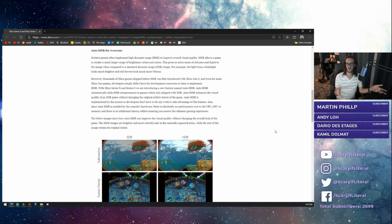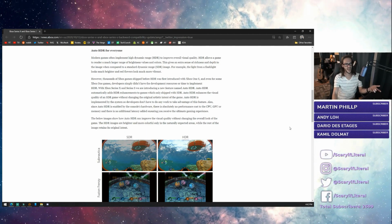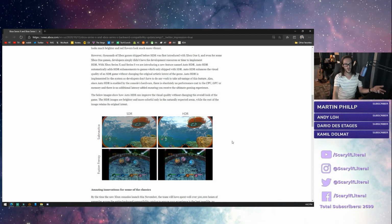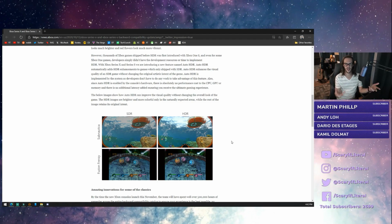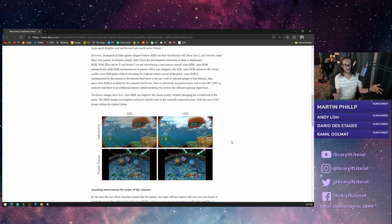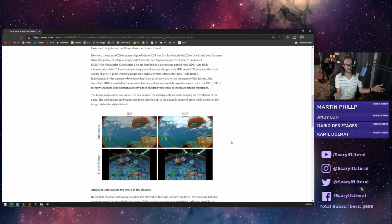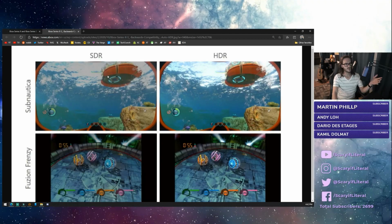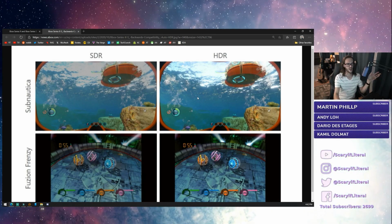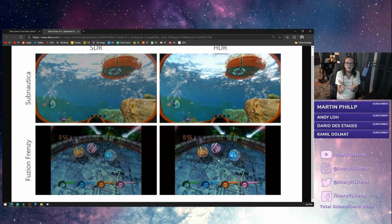Now, newer games, you're seeing a lot more HDR. And if you don't know what that means, it literally just means high dynamic range. And I have this really neat picture here that demonstrates it. But basically, it's going to improve the visual quality without really changing the look of the game. They say HDR images are brighter and more colorful, but only in the naturally expected areas, while the rest of the image retains its original intent. With standard dynamic range versus HDR, see how much flatter the other image looks, and the same thing goes here. It just pops more, you know what I mean?